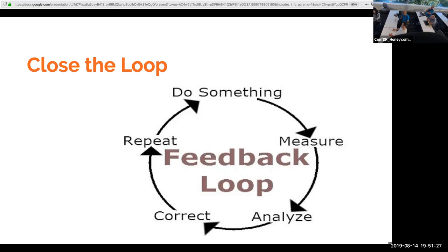A lot of people told me, oh, we don't do incident analysis because we're running DevOps. Well, yeah, you still need to. DevOps is a mindset, and we still need to do that incident management process. So it's always about doing it, measuring it, analyzing it, and correcting your actions.